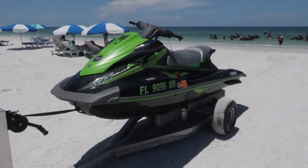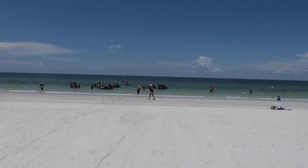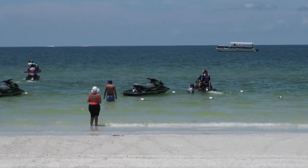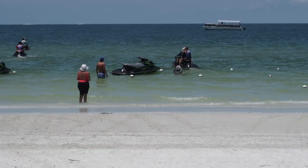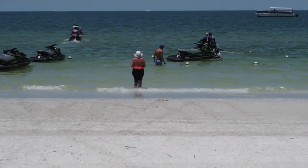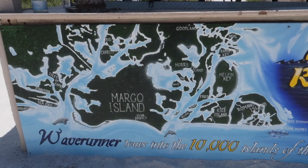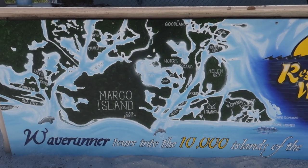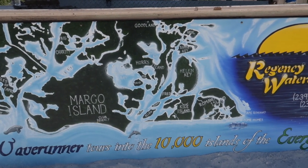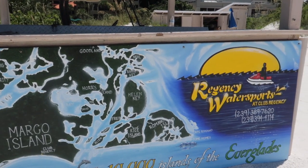This is the jet ski eco tour we took. Another group heading out right now. Hopefully they're as lucky as us. We saw manatee, dolphins, and we did see a hammerhead shark, just a baby one. This little hut actually has a little painting or map of Marco Island. And they call it the 10,000 Islands of the Everglades as well. Regency Water Sports.